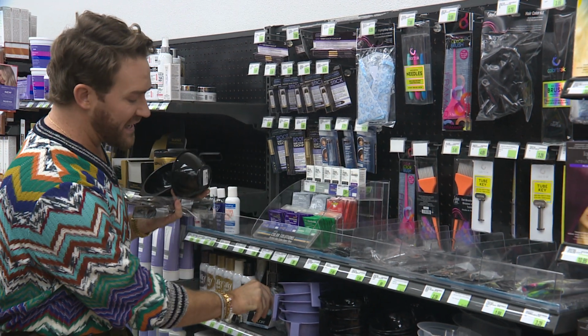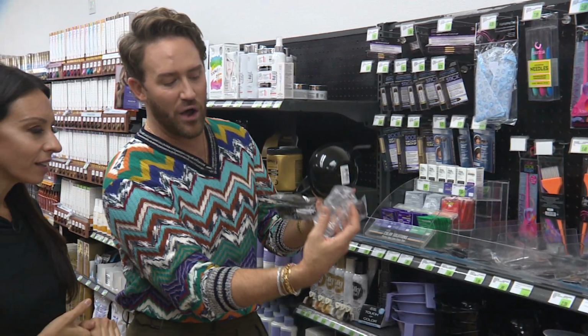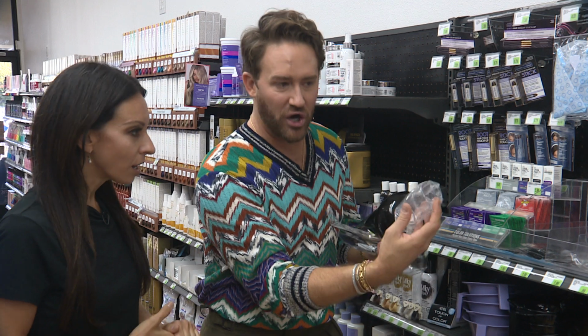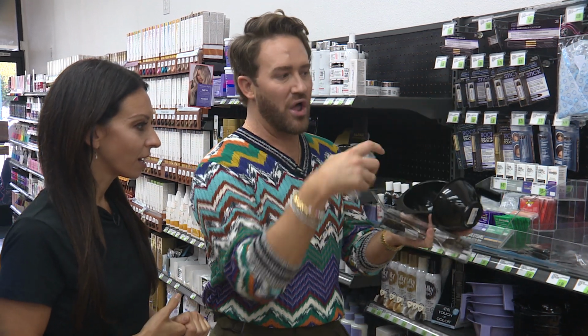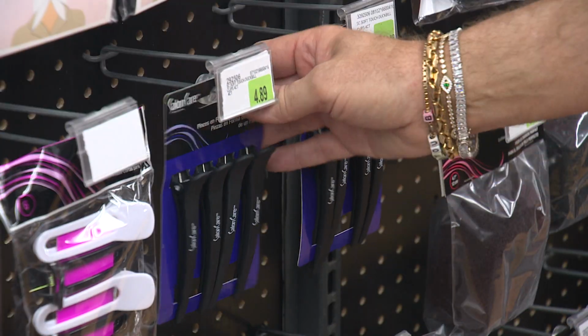And we're going to need a mixing beaker. So this is what's going to help us measure out our liquid and our hair color before we pour it in the bowl, whip it up, and apply it. Don't forget gloves and sectioning clips.